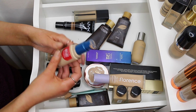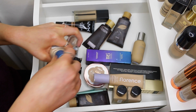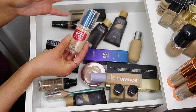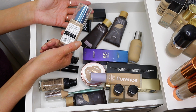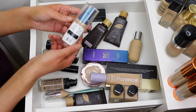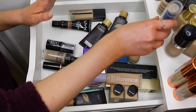But I don't know whether it's still in date. That's the thing. I know that it says that it expires by a certain date, but I've never had a foundation that expires if you haven't used it. I mean, it smells good, so please let me know if I should keep this foundation or chuck it away. I know that usually they only say like 12 months if you have them open, but I've never had anything like that before, so please do let me know. But at the moment I am going to keep it.